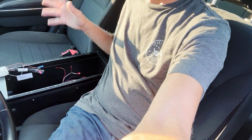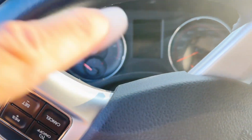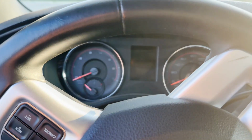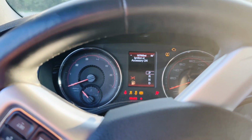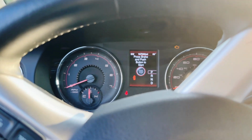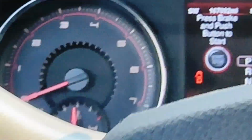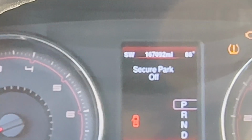Get your, boom, front seats, back seats. Remember, we looked at the odometer, not the odometer, but the, what do you call that? The hours on the charger. You can toggle through these switches and get the hours. Put that on there because people are going to want to see that as well.